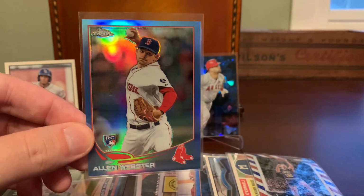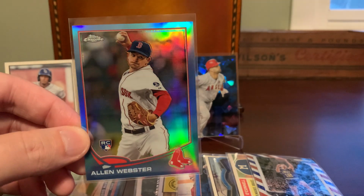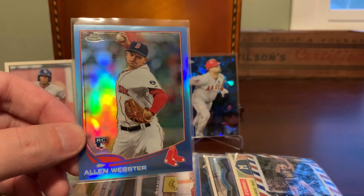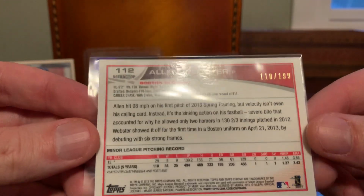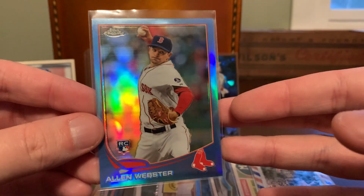So this is a blue Refractor from the 2013 Topps Chrome set. Got it in my head at one point that I was going to try to do a team set, a Red Sox team set of these blue Refractors, and needed the Allen Webster rookie card. These are tough but not impossible as we close in on almost 10 years now since this was released. They're numbered out of 199. So this is not an expensive card at all.